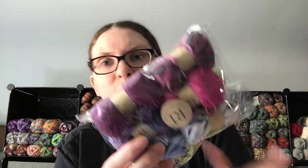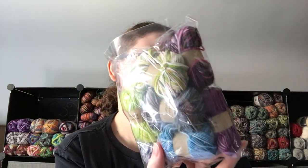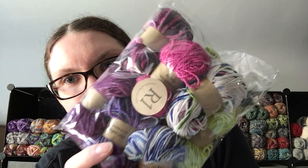Alright, and next, my Row 1 minis came. This is a yarn subscription. It's a mystery. You get 10 gram minis plus a little goodie. They are pre-wound and labeled. And I got Pancake and Lulu. I have never heard of them. We got some nice greens in there.